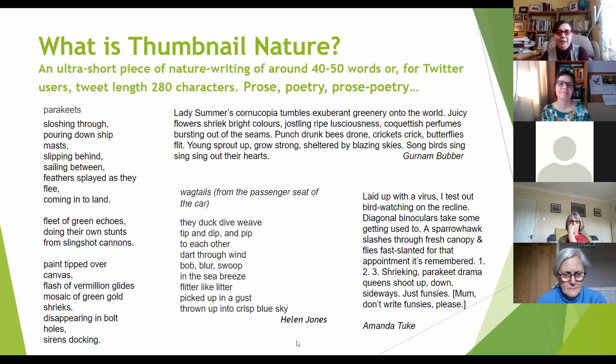So wagtails, they duck, dive, weave, tip and dip and pip to each other, dart through wind, bob, blur, swoop in the sea breeze, flitter like glitter, picked up in a gust, thrown up into a crisp blue sky.